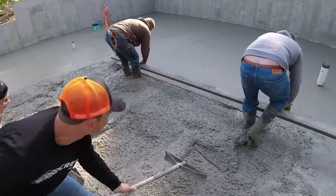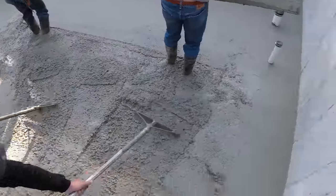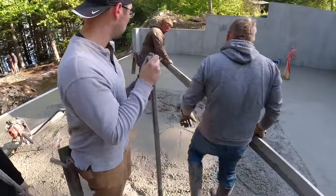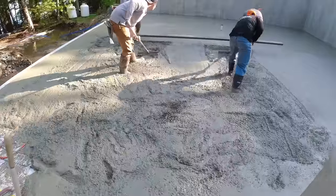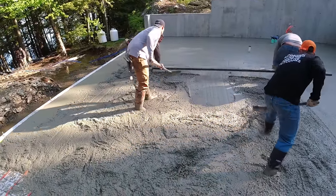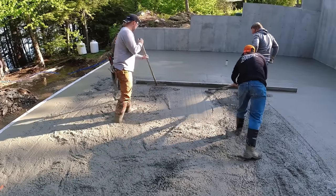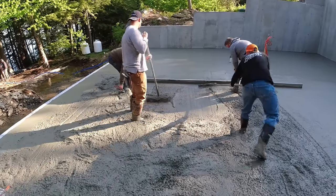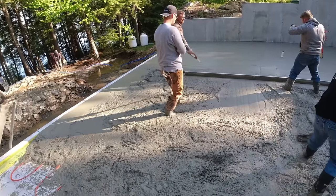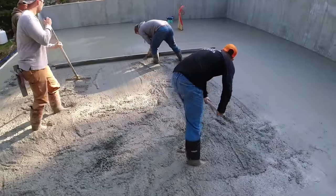That's a good roll right there for them. Yeah, that's different to get in that rhythm with them. I mean, it makes sense though. Now pull a little bit of that high down, Eric. Yeah, that's a little too high for him. There you go. That's good right there.